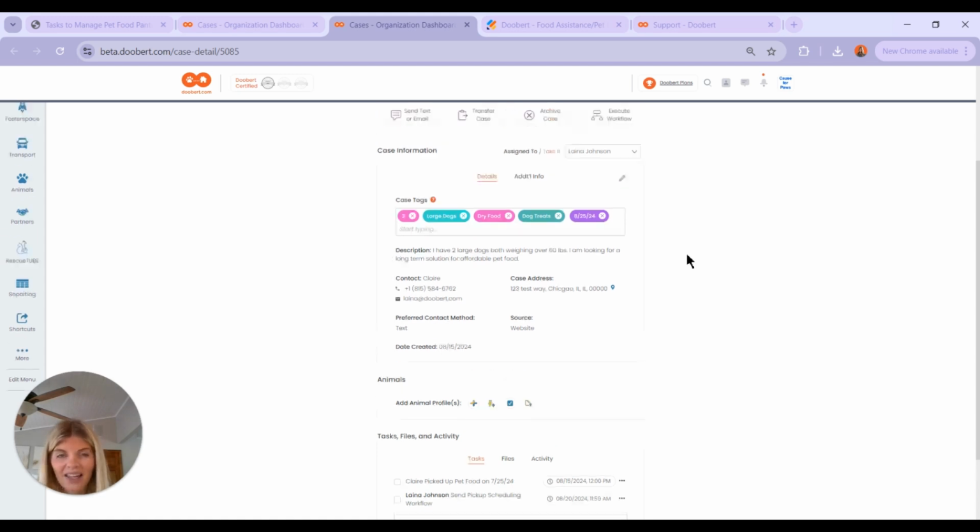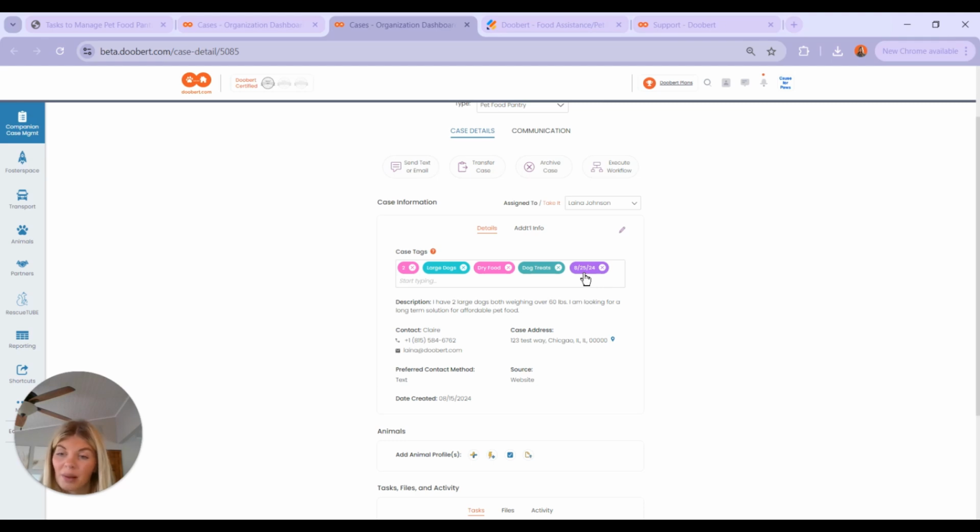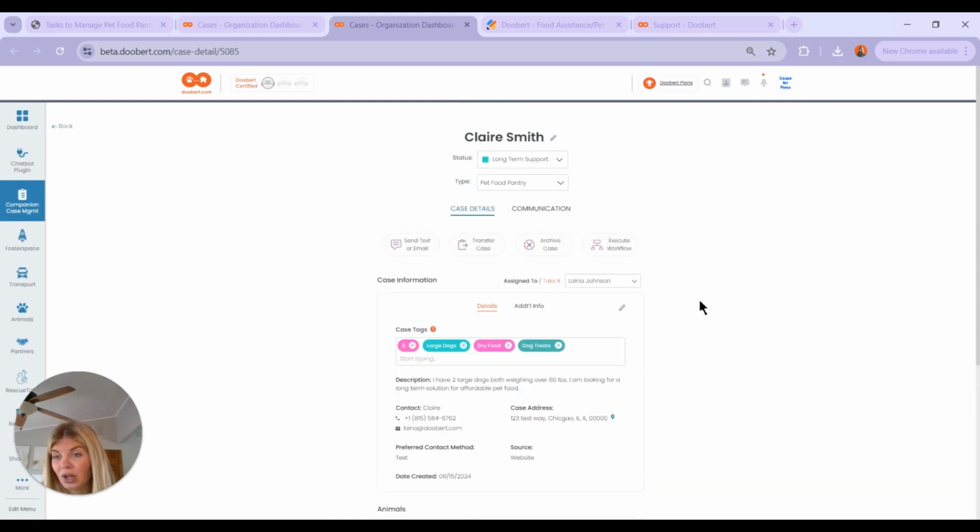But other than that, that is a great way to search the pickups that you have for the day. So for example, today's the 25th, and I'm going to put this into our search filters on our cases page, and then I'm going to be able to see everybody who's going to be picking up pet food today. So that's a really great way to sort and filter those out. And then once they pick up, you'll just want to remove that case tag right there. So super, super easy.